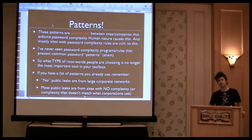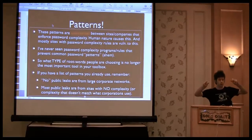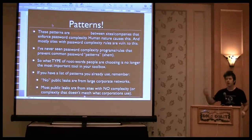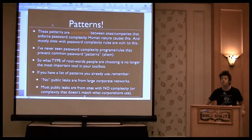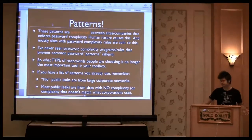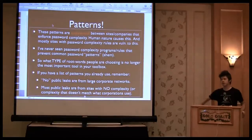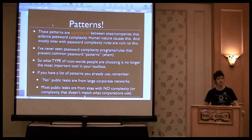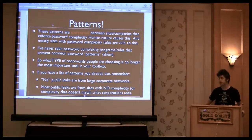And that pattern runs in 4 seconds. So, no public leak is from large corporate networks. I mean, think about the big leaks. Every once in a while you'll see a few hundred NTLMs pop up on Pastebin, and they're from a single place, and I get all excited. But otherwise, think of every big leak you've seen, none of them are from these environments. And very few of them are from sites that enforce complexity that would introduce this vulnerability.